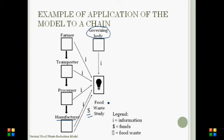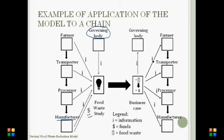That's maybe most applicable for these larger chains and larger manufacturers that have the ability and channel power to conduct these food waste studies. Once the food waste study is conducted, it's analyzed into a business case, and then that business case is returned to all the stakeholders as well as the governing body in terms of recommendations for them to implement.